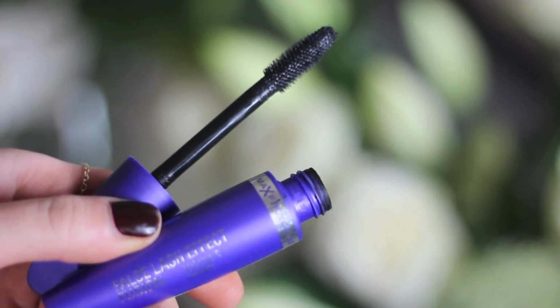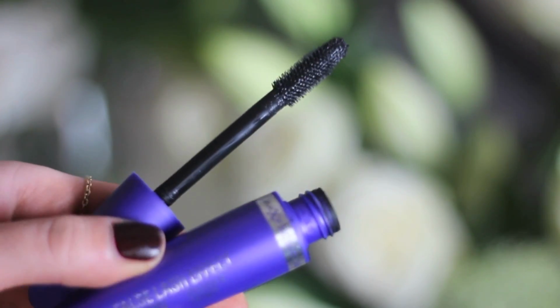How do you describe that? Because the bristles are really short and thin. Plasticky. Yeah, and it's a plastic brush, so they literally get to the root of your lash and they coat every single lash.